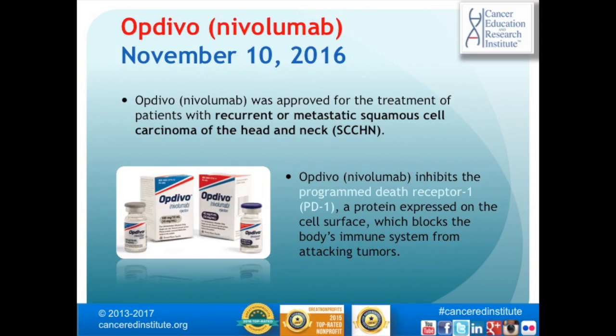Opdivo, nivolumab, a cancer immunotherapy drug, was approved for the treatment of patients with recurrent or metastatic squamous cell carcinoma of the head and neck, with disease progression on or after a platinum-based therapy. Opdivo inhibits the programmed death receptor, PD-1, a protein expressed on the cell surface which blocks the body's immune system from attacking tumors. Nivolumab, a monoclonal antibody to the PD-1 receptor, promotes anti-tumor immunity by removing this key negative regulator of T-cell activation.